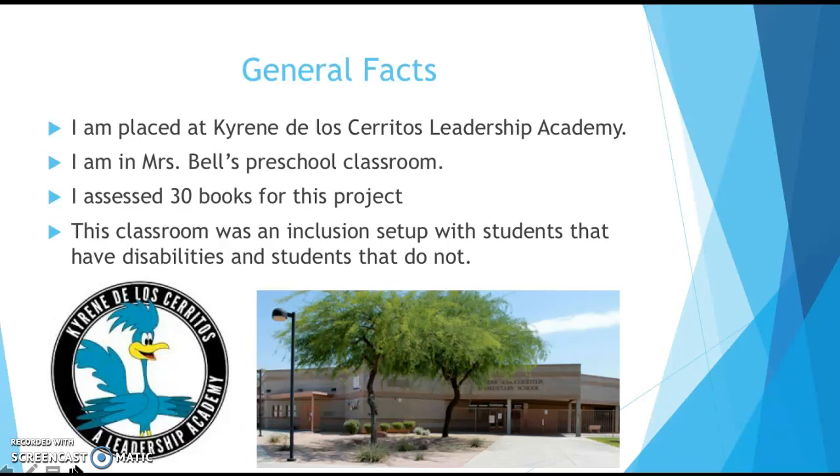In my internship classroom, my mentor changes her books in the library based on the theme of the month. My mentor teacher has a closet full of books in her classroom, but she will alternate between the books for the different themes. The theme of this month was fall and Thanksgiving. A lot of the 30 books that I assessed in the classroom library related to the theme of the month.